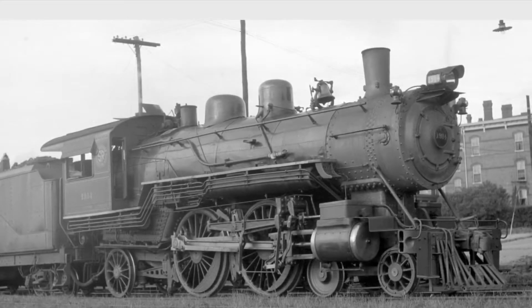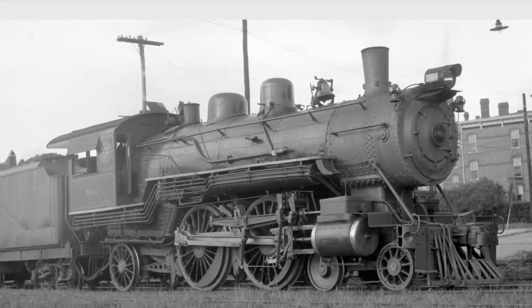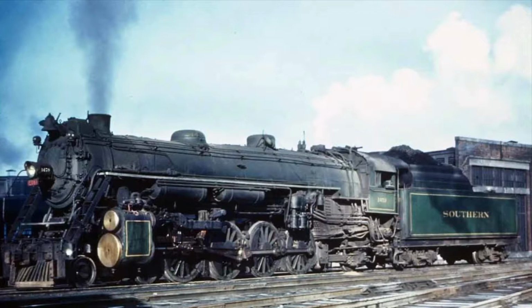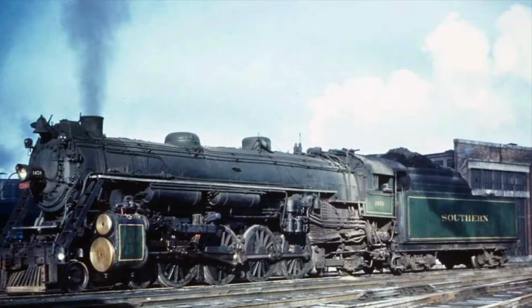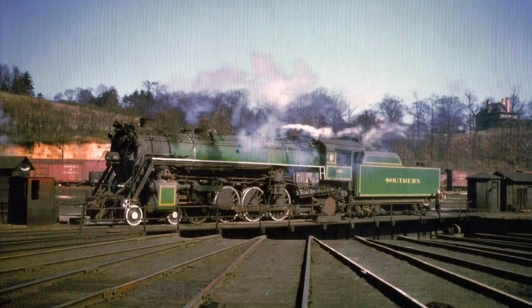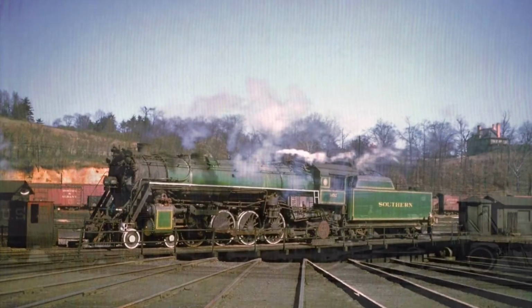So our first one is number 10, Southern Railway TS1 class of 482s. All these were built by Baldwin, 23 going to Southern, 5 going to the CNO and TP, and 2 going to the Great Southern Railroad of Alabama. I might have got that wrong.